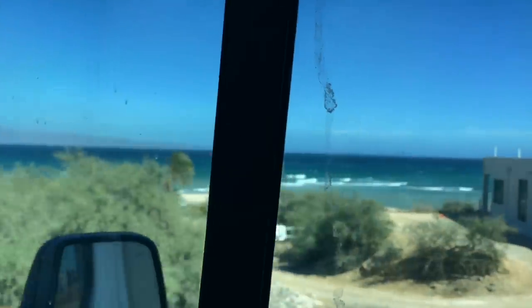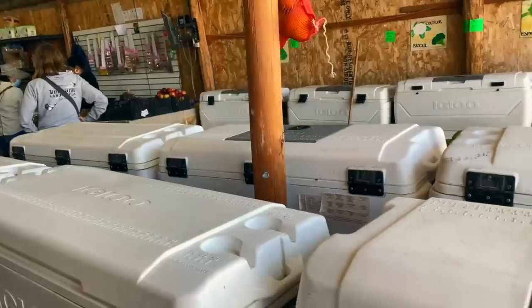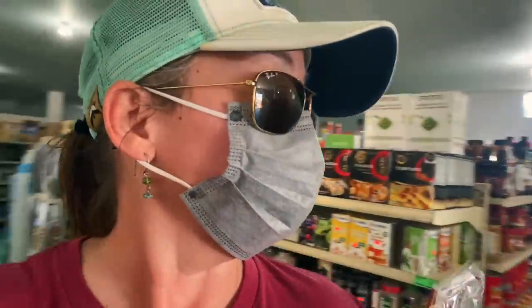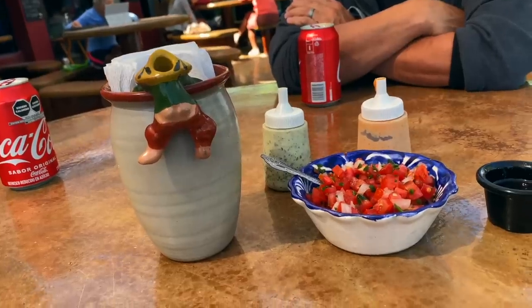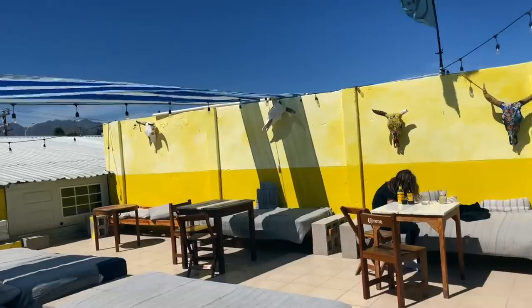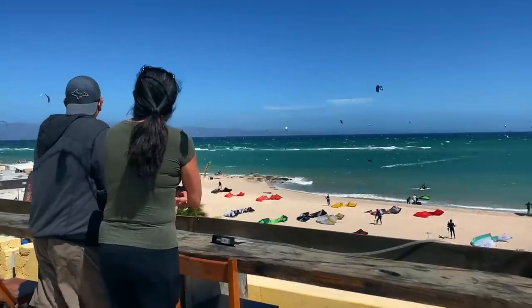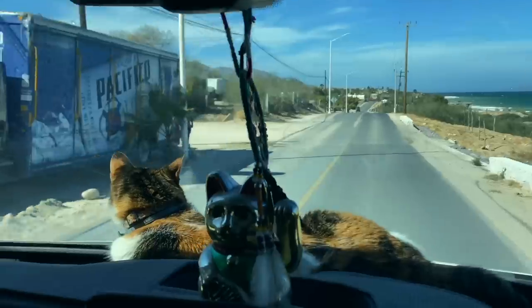But today, I'm going to take you along for a ride in town and show you what a day is like to shop for groceries, search for an ATM that has money, do laundry, and get some tacos at a restaurant here in La Ventana, which is down in the Baja California Sur of Mexico. Plus, you're gonna get to hang out with Denny and Veronica again, along with a cool cat, Callie.